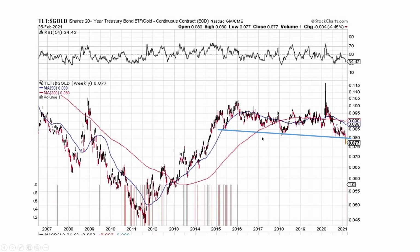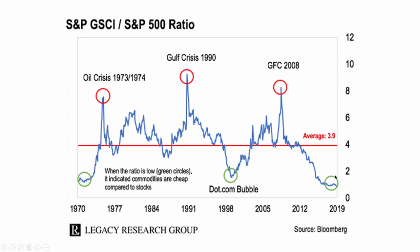TLT to gold. This is the 20-year bond to gold ratio. And you can see last bull market, we were coming down. Gold was outperforming bonds this time here, except for the little 2008 crash. It bottomed in 2011 when gold bottomed. Bonds were outperforming, and now, again, gold is outperforming bonds. Pretty crazy. So I think we're heading into a commodity bull market. And here is the commodity index to the S&P 500 ratio, just signaling that commodities are cheap in relationship to stocks.